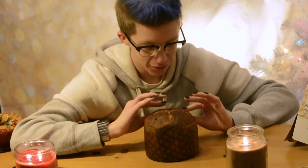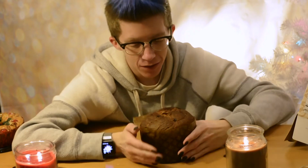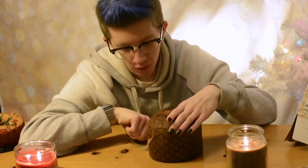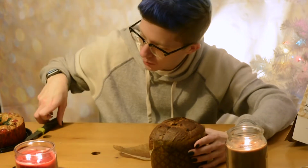Look at this. This looks gorgeous. I think this is going to taste really good. It smells like fresh panettone. Oh, I wish I had time to put this into the oven, but I really don't because I have got to get going soon.